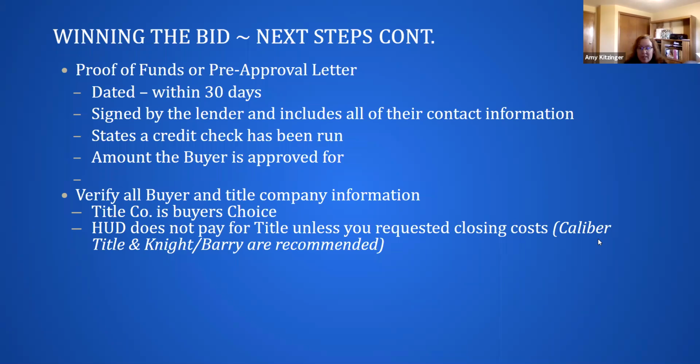Next, the buyer needs to pick a title company. So it's always buyer's choice. I do recommend Caliber or Knight & Berry just because they have a lot of experience in this area. Really important with HUD or any REO to use a title company that has a lot of experience with it. If they don't do things correctly on their end, the deal could get canceled, they could not close properly. So you're gonna wanna use somebody who knows how to handle this.